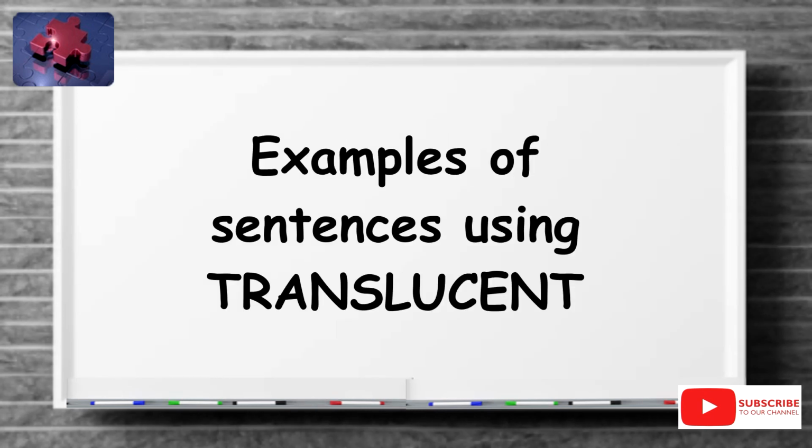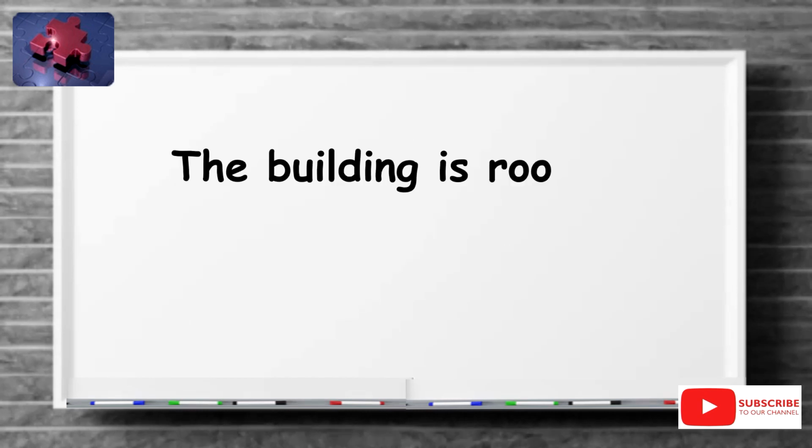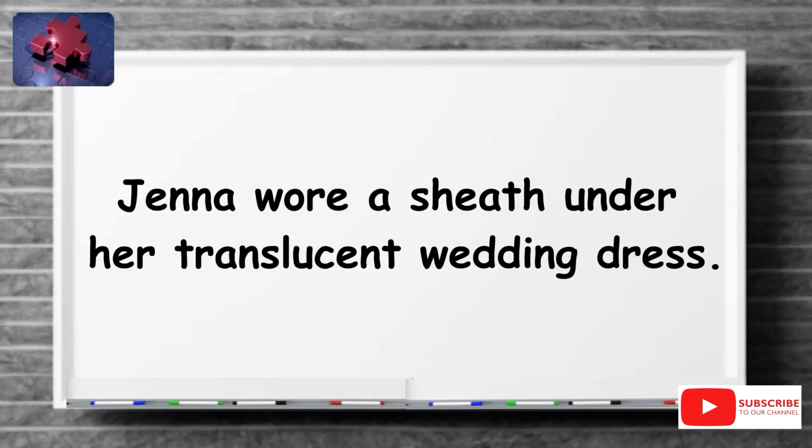Examples of sentences using translucent are: This china is so fine and delicate that it's translucent. The building is roofed entirely with translucent corrugated plastic. Jenna wore a sheath under her translucent wedding dress.